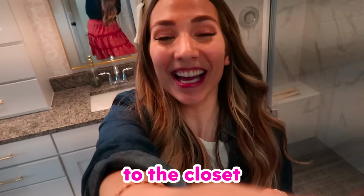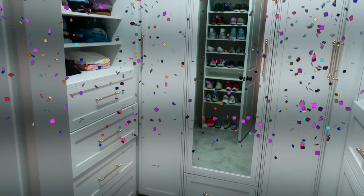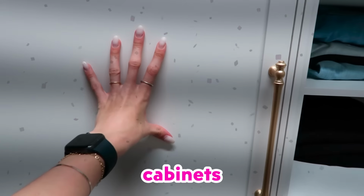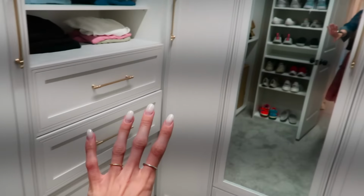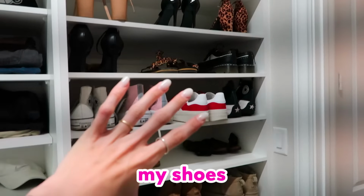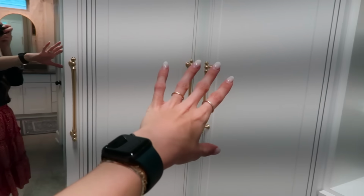And last but not least, let's go to the closet. Here, so this is our beautiful closet. We ended up getting cabinets put in, which I feel like made it so much more fun and beautiful. Hello. These are where all of my shoes are. So fun. And then we have some of Chase's clothes, his hat, Chase's side.